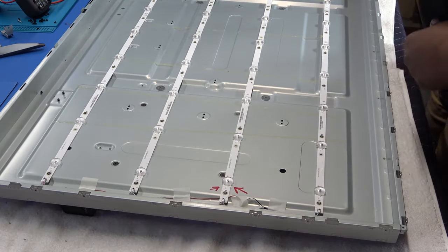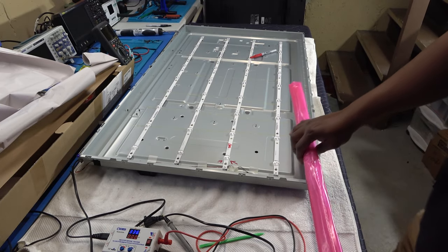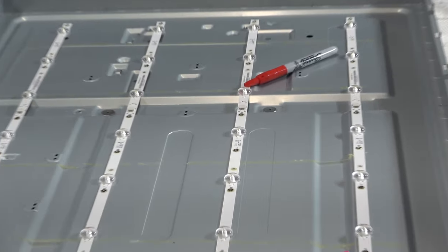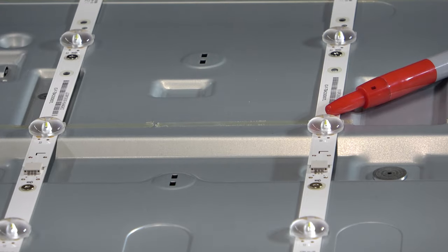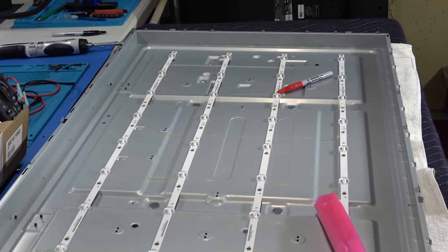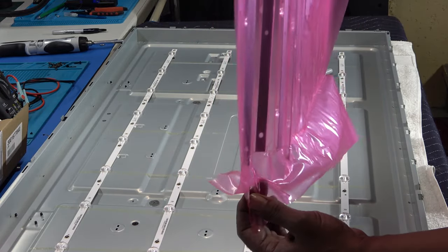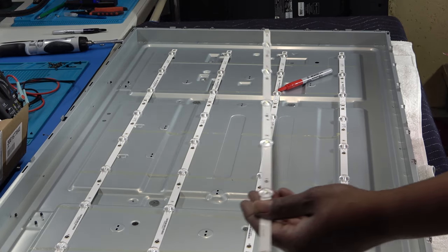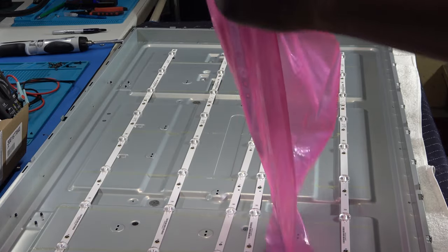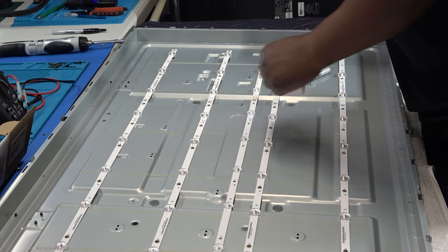So, I do have strips, new strips. There are actually two sets. The strips have two sides, a short side and a long side. And as you can see, right here, that's where it's splitting off at. So what I'm gonna do is I'm gonna replace that one strip just to see. Okay, long side, short side, right? Goes right in here. Pull this off.